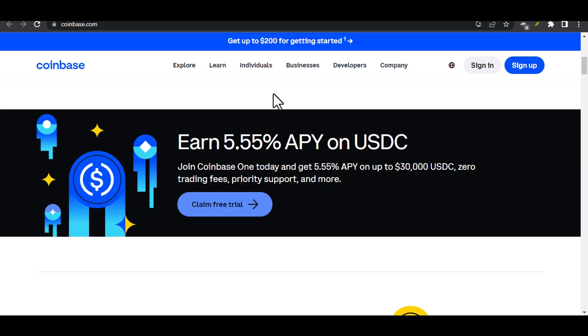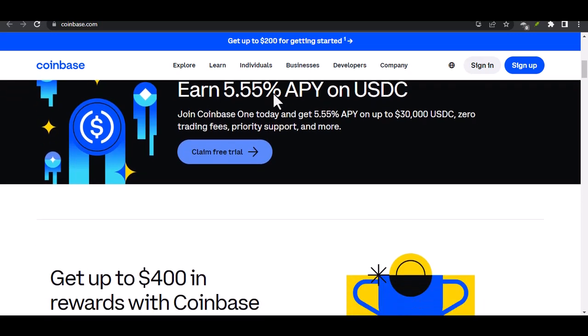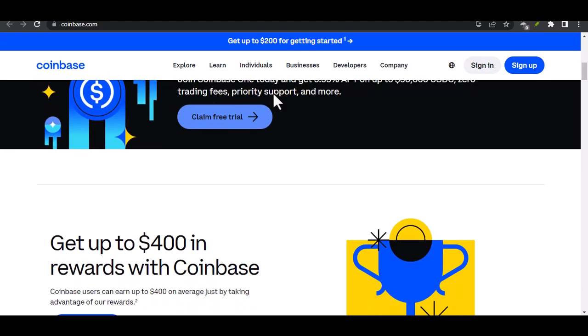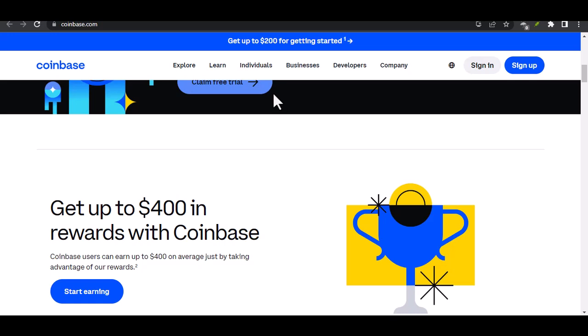Well, buckle up, crypto-curious comrades, because that's exactly what we're diving into today. We'll crack open the Coinbase vault, so to speak, and see if they offer built-in storage for your hard-earned crypto.